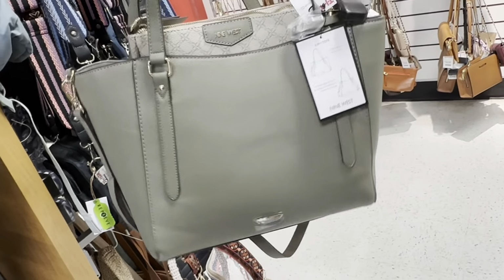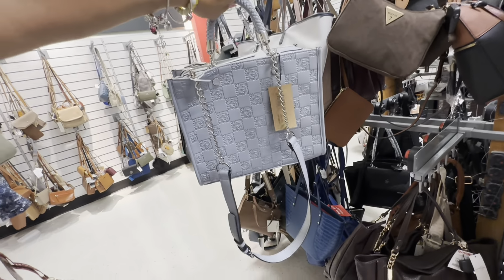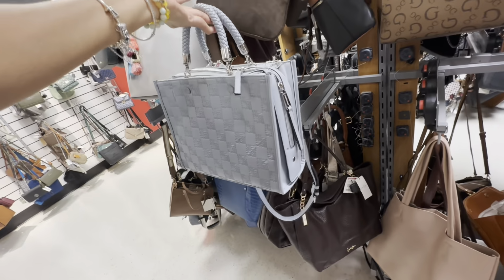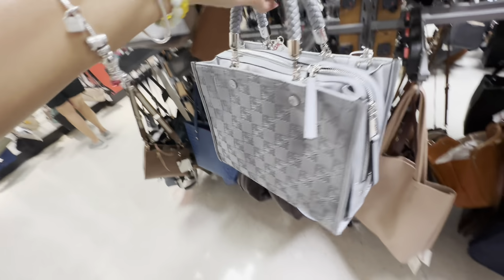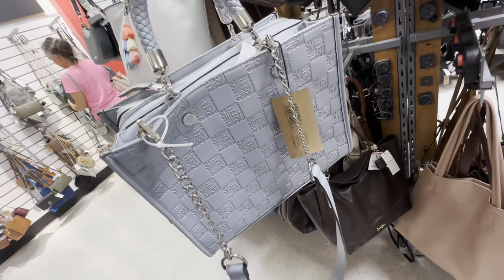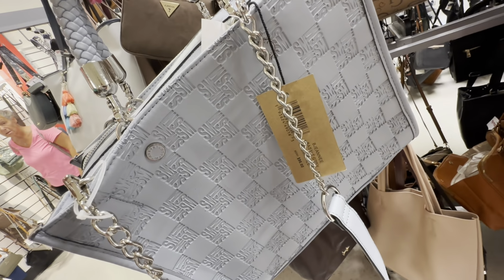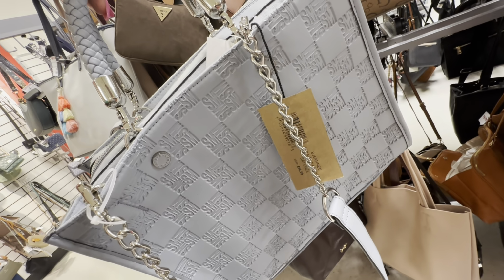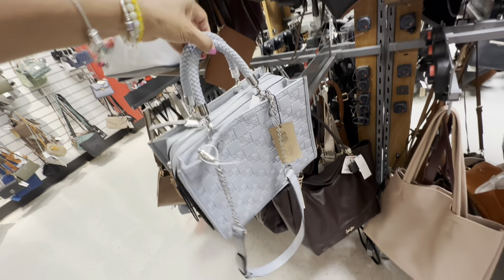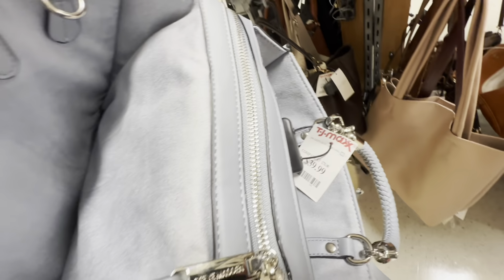$35. Oh, this is a beautiful Steve Madden. It's like a grayish blue braided top handle, shoulder strap. Got three compartments, zip in the middle. This is really nice. Let me check the name. B. Janine. The color is salt gray. $98 retail. Let me see the price here. Ooh, $40.